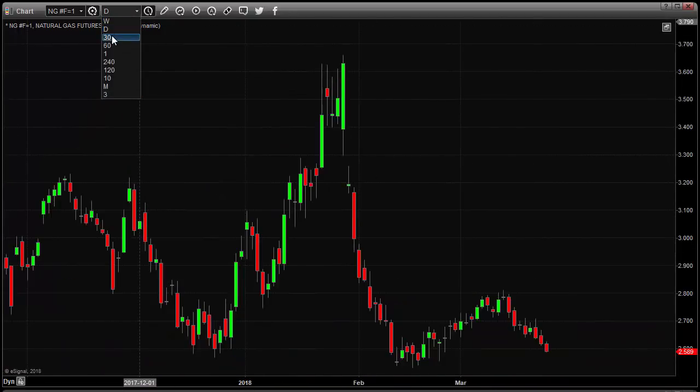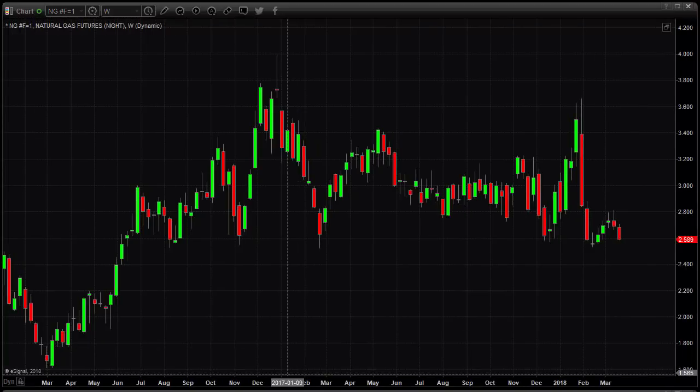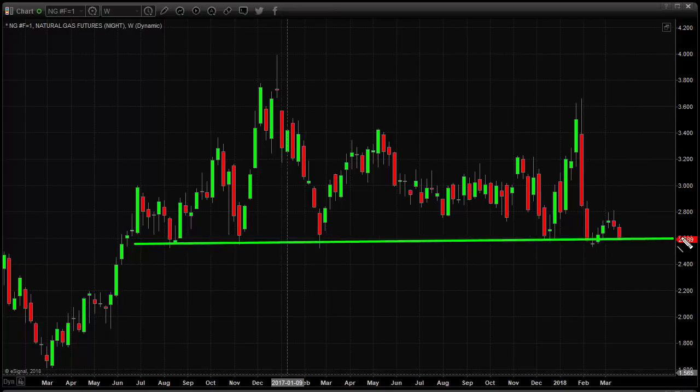But let's just take a look at the weekly. It is a critical level on the chart. If you look at this weekly chart, we do have support more or less across this level. And if this level is broken, natural gas is going to sell off very quickly.